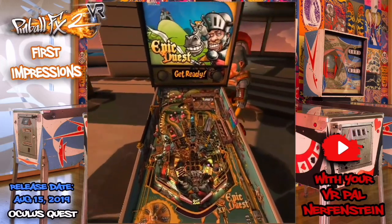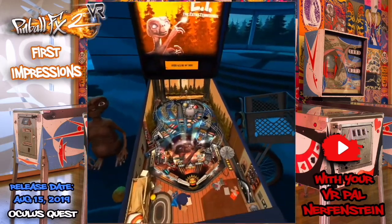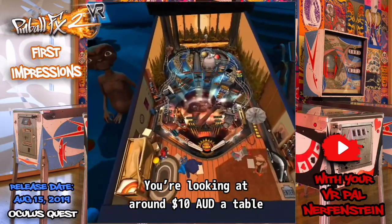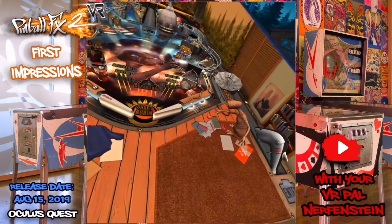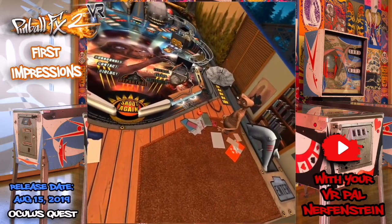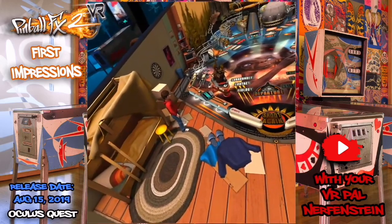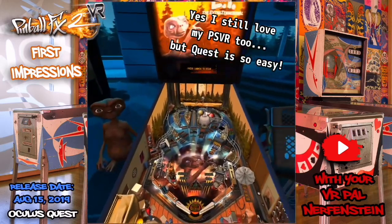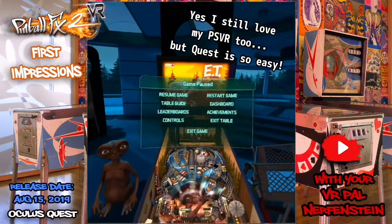Personally, my favourite's E.T., which we'll have a look at now. So E.T. comes in the Universal Classics Pinball Pack. It was $30 AUD, and as I mentioned earlier, you get E.T., Back to the Future, and Jaws. Just look at the detail. I'm hoping that this is picking it up, because when you lean in, the level of detail is actually pretty high. I mean, the Quest is known for having pretty clear graphics anyway, and for a standalone headset, it's gobsmacking to me that it's managing to do this so well. And there's E.T. and the bike, obviously.